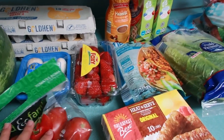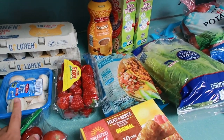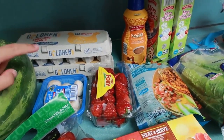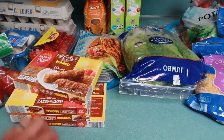I picked up some tomatoes, strawberries because Zendaya eats strawberries like they're going out of style, some mushrooms for a recipe this week that I'm making, 2 dozen eggs because Zendaya eats eggs every morning like they're going out of style. Breakfast sausage, it's another thing that Zendaya is currently into. She loves her breakfast sausage.